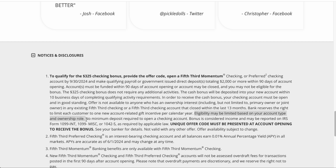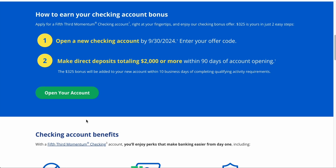So basically, when you open the account, be the sole owner of the account. You're not going to get two sign-up bonus offers for having a joint account, the main person getting the bonus and also the joint holder getting the bonus. That's not going to happen. So you want to be the main owner of this account if you're looking to get that bonus. Now, that's the eligibility right here.